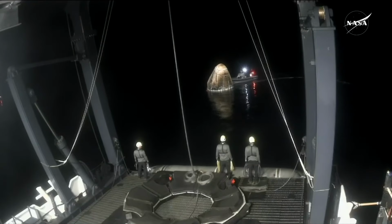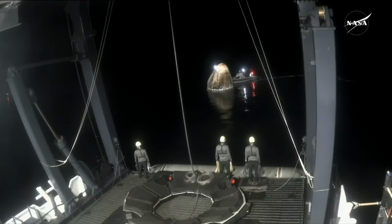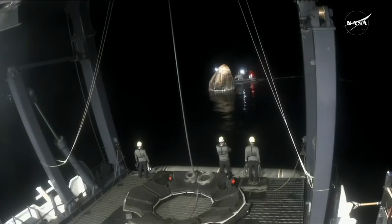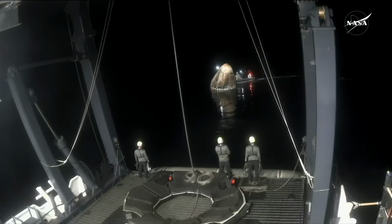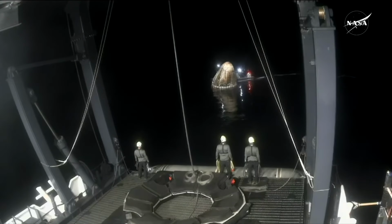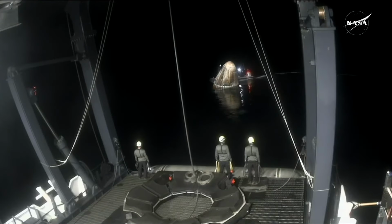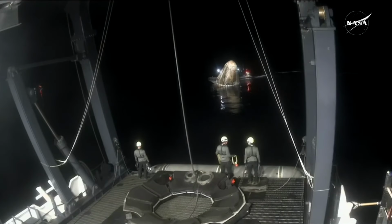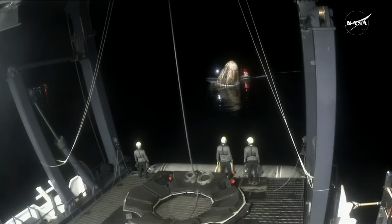What is not super clear from this view, the Dragon capsule will be lifted into that nest, and then that nest will translate toward the camera that we are looking from now. So that nest will translate toward the forward end of the recovery vessel, and that is where the extraction platform is located. The crew we can see there in the background is continuing to prepare the Dragon capsule. We can actually see one of the recovery team members. This is probably the best view we've had of them so far, but we can actually see one of the recovery team members on top of the capsule helping to secure the rigging and the straps necessary to safely lift the Dragon capsule out of the water.